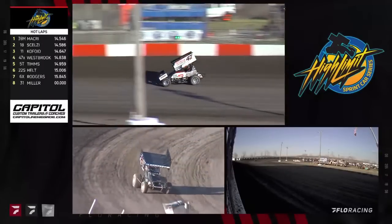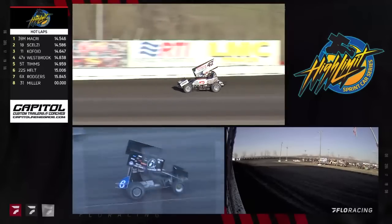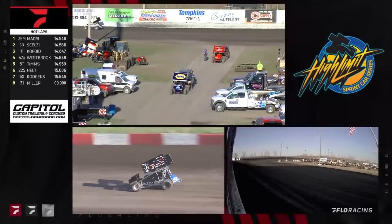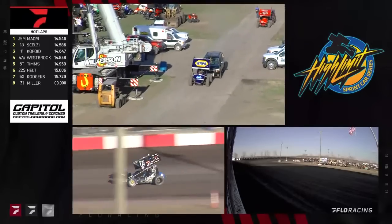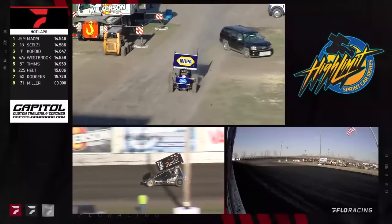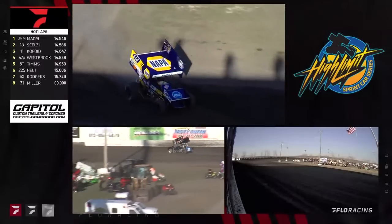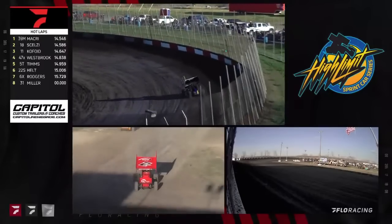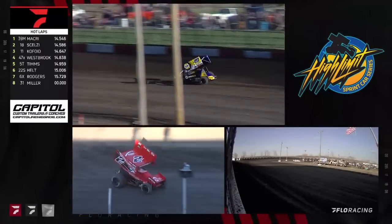And slower on lap 2, it looks like, for Westbrook. Frank Rogers' first lap of 15.845. So Westbrook going to take his first lap, 14.838. Rogers a little quicker on the second at a 15.729, but still slowest of the group so far. Brad Sweet on track, the big cat in the 49.